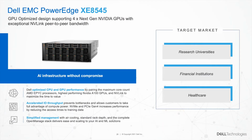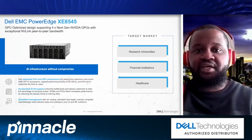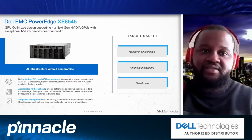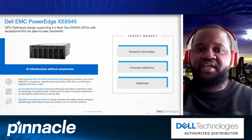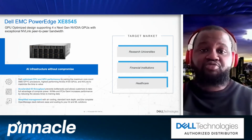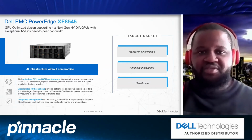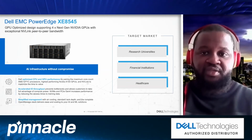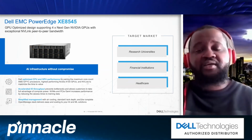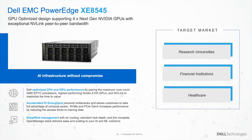Now, looking at the GPU optimized PowerEdge XE8545. Now, this is a GPU optimized platform supporting up to 4 next-gen NVIDIA GPUs, providing exceptional NVLink peer-to-peer bandwidth. Now, to digress a bit, what NVLink offers you now is direct connectivity between your GPUs and the CPU. Before, you would rely on the PCI bus in order to do the communication, but with NVLink, we allow you to do direct communication between the GPUs and the CPU. Now, the targeted market for such platforms is research universities, financial institutions, and healthcare.